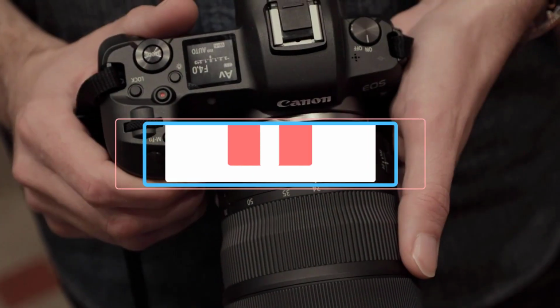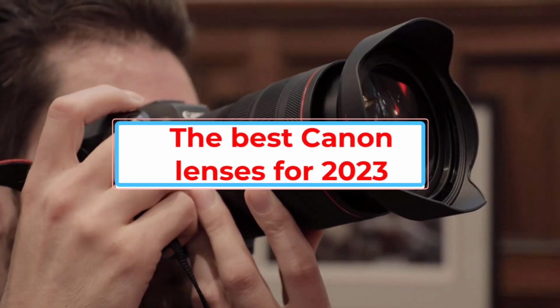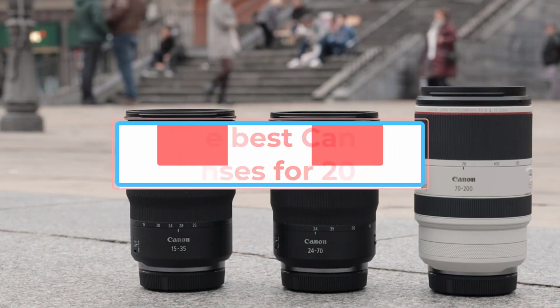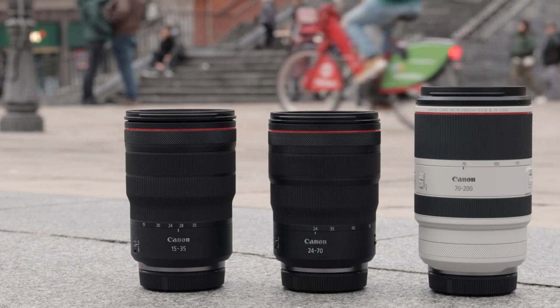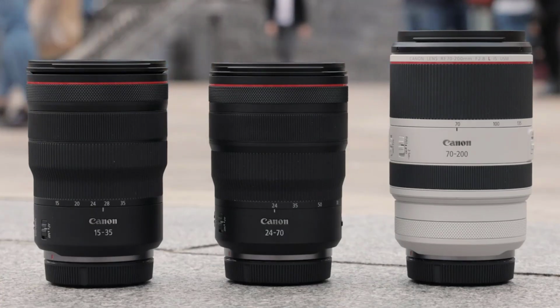How we pick the best Canon lenses. I have been writing about, reviewing, and using cameras as a professional photographer for nearly 2 decades. I have shot Canon gear as my personal kit for the majority of that time, and have personally reviewed or at least shot with just about every lens on this list.